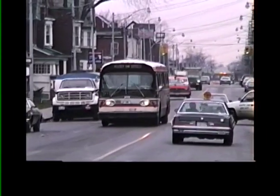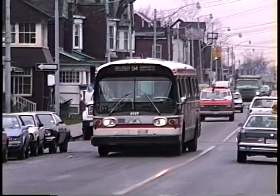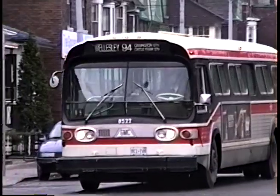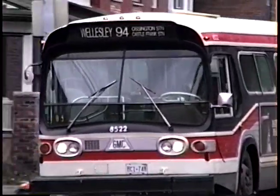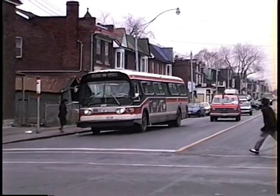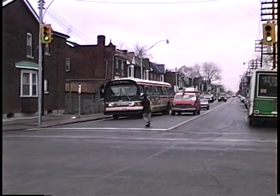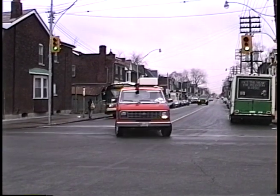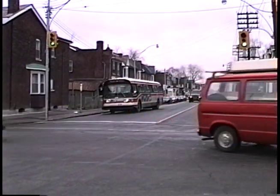This group of 42 buses were delivered in 1981. Numbered 8520 to 8561, they were the first New Looks to be delivered in the CLRV livery. Seen here is 8522 on the short-lived extension of the Wellesley bus to Hallam Street in Ossington. The Dovercourt portion of the route was replaced with the Rogers Road bus.